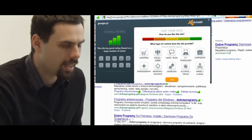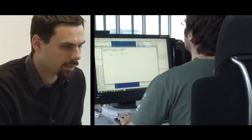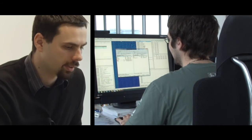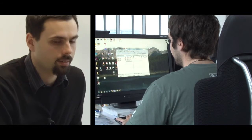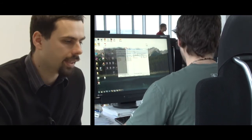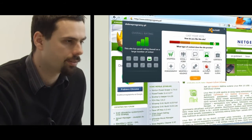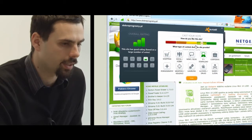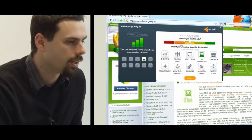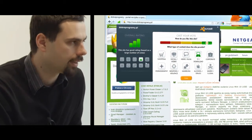The data that is behind this comes from two sources. One source is our virus lab, because obviously we see a lot of malware-related information from various sites. So that's one part of the data feed. The other part is community voting. So we basically rely on our huge user base to provide us with some overall ratings and the content categorization.